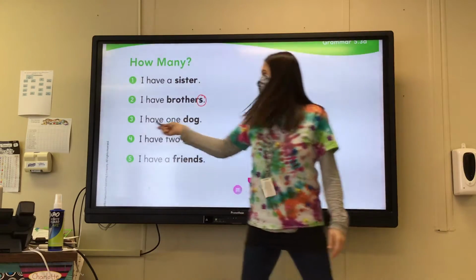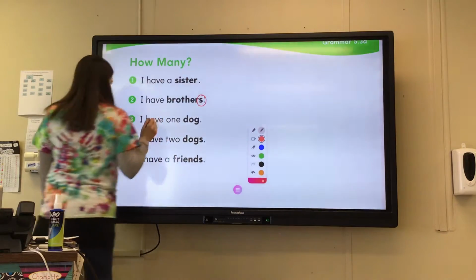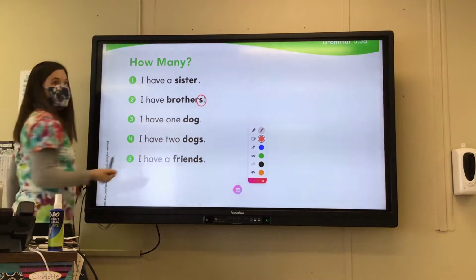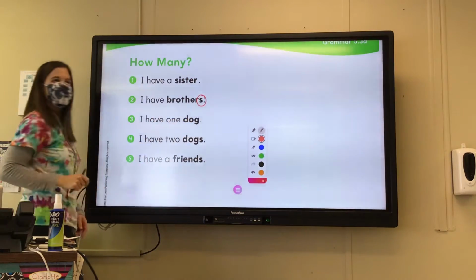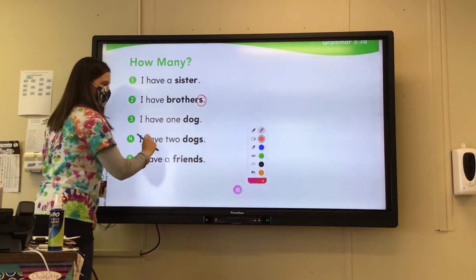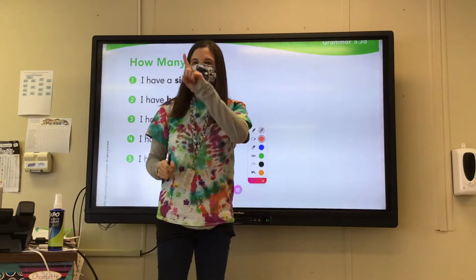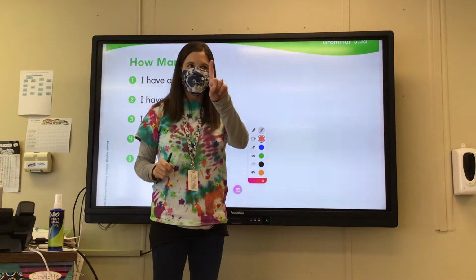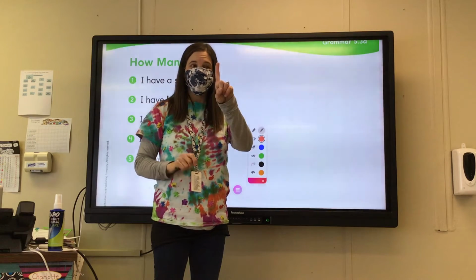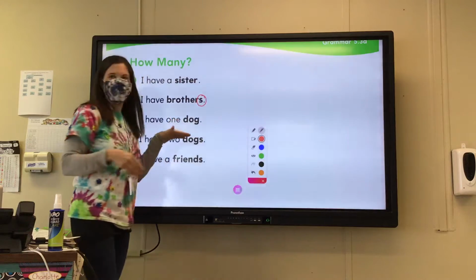Now you can read sentence 3 to me, Aiden. I have one dog. Is there an S on the end of dog? No. And also it says the word one. I have one dog. So that just means one dog. If it said dogs, then it would be plural and there'd be more than one. And we also couldn't use the word one.